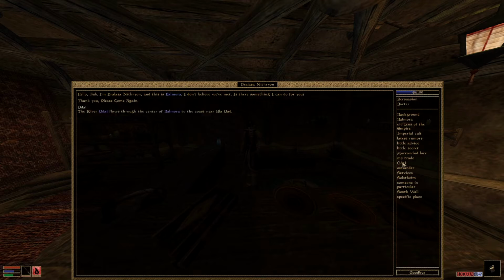And what can I talk to you about? This is the Odai River, the one that Balmora is built around.